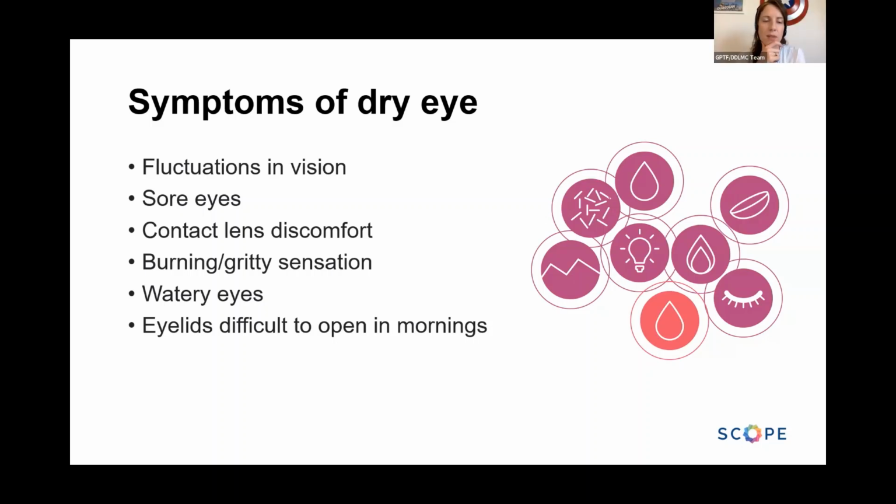The thing sometimes people say to me is that their eyes are watering a lot. Yeah, normally when they're going for a walk in the wind. Yeah, that's a common one. I think that's probably the most common one even I see in practice. So you'll get fluctuations in the vision, sore eyes, contact lens discomfort. Watery eyes is a good one.